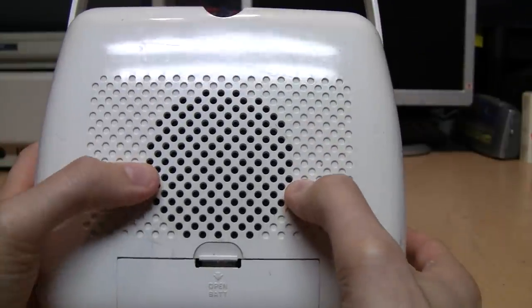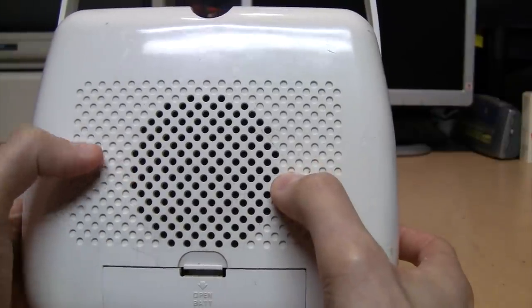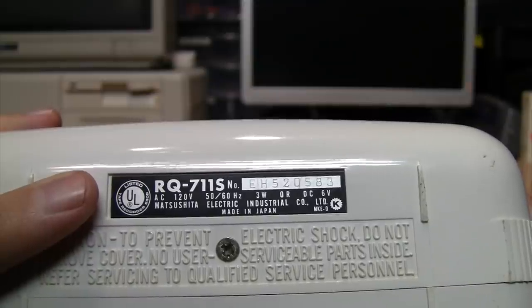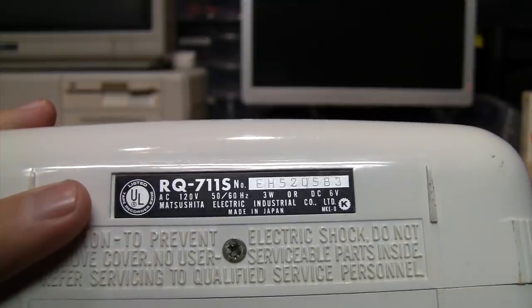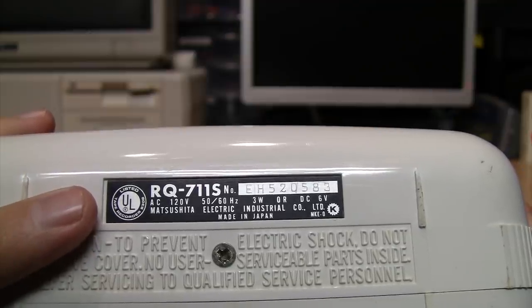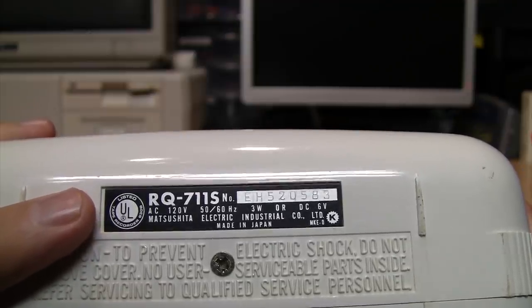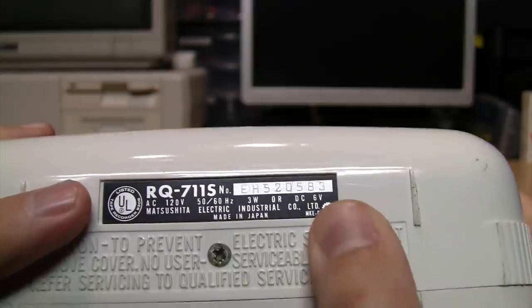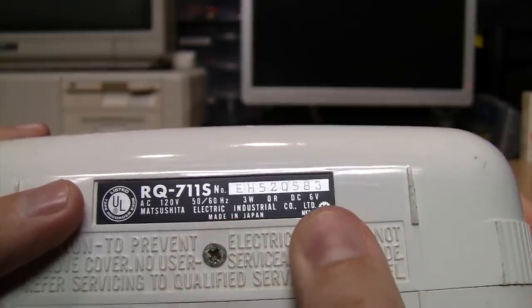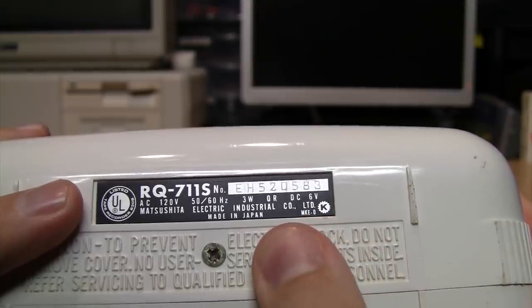And there's the built-in single mono speaker. So this is only a mono player and recorder. And there on the bottom is the model information plate, RQ711S. Runs on AC 120 volts, 50 or 60 hertz, 3 watts, or DC 6 volts. Matsushita Electric Industrial Company Limited, made in Japan.